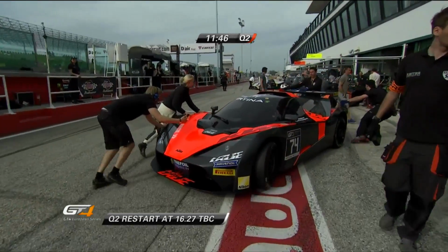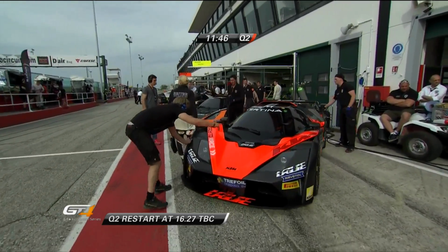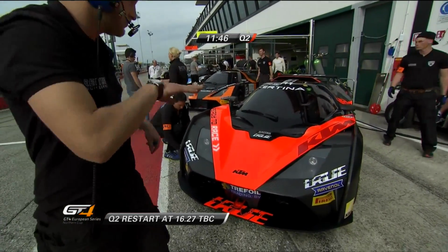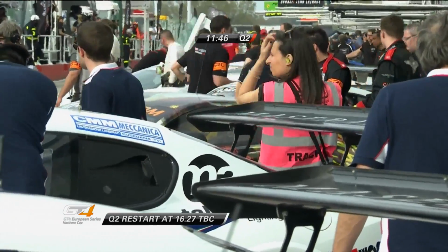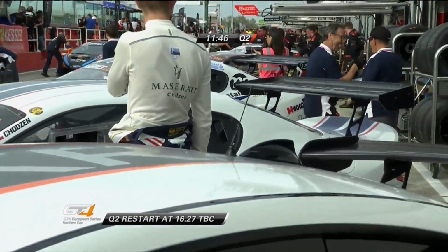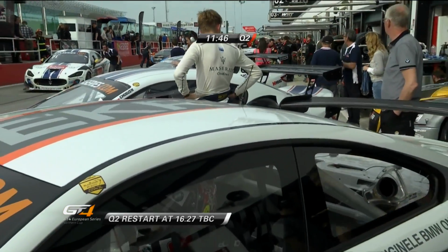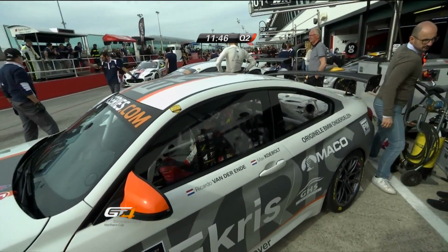Session restart at 16:27, so just under a minute from now. Just as KTM get their cars all in a straight line, in echelon formation, they'll have to go back out, but that's what we'd like. 11 minutes and 46 seconds remaining. Session restart at 16:27, which is 10 seconds from now. Who's going to come out on top?